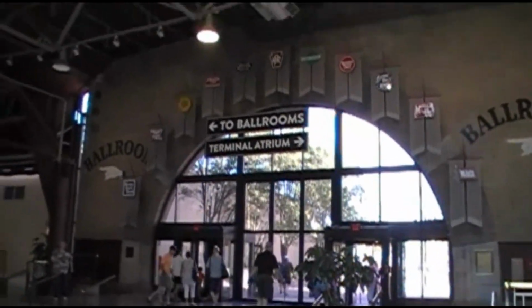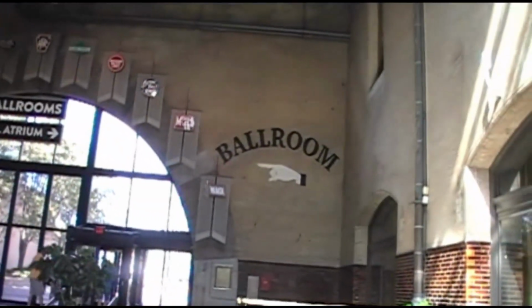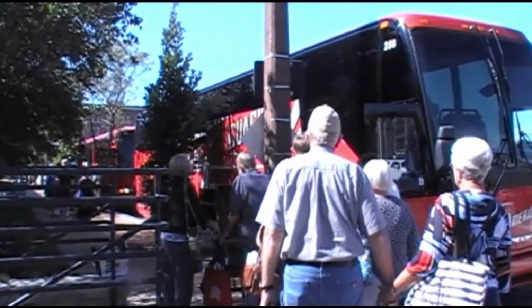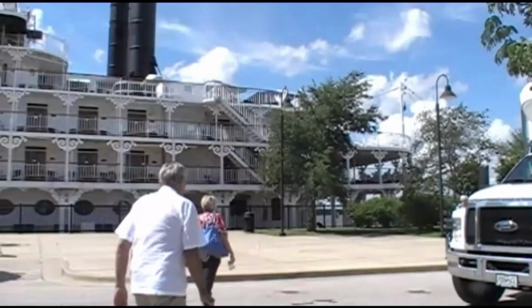Okay, we're getting ready to get on board the ship. This has been a really nice place to stay. Now we're getting on the boat.